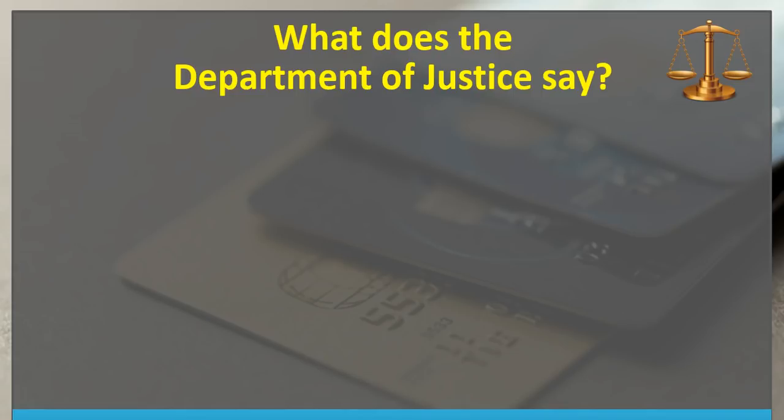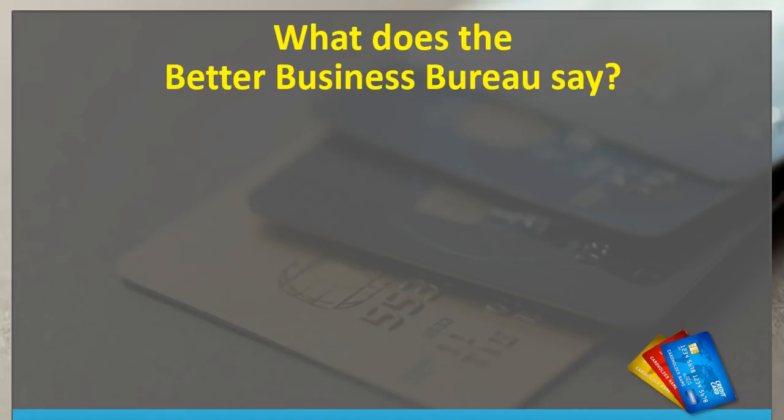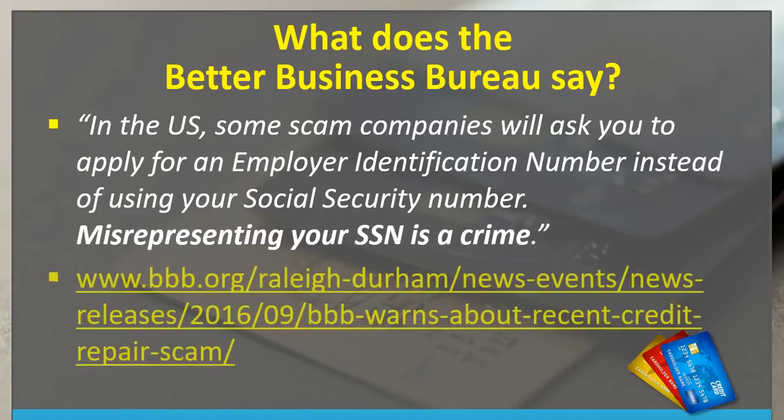What does the Department of Justice say? A CPN is a 9-digit number that some credit repair agencies claim can be used as a replacement for a Social Security number in credit and loan applications. Falsely stating in a credit or loan application that a CPN is a Social Security number risks violating federal law. And what does the Better Business Bureau say? In the U.S., some scam companies will ask you to apply for an employer identification number instead of using your Social Security number. Misrepresenting your Social Security number is a crime.